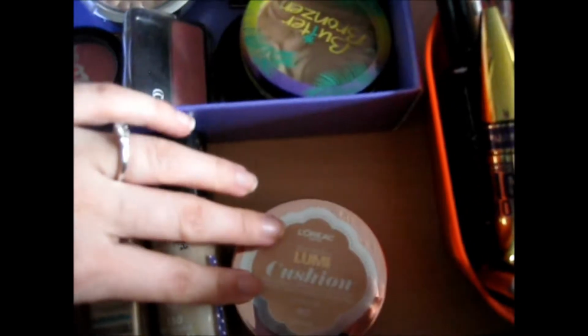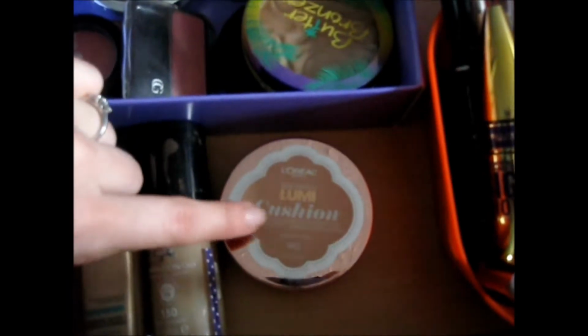Revlon Color Stay is in my project pan, and then L'Oreal True Match Lumi. I need to use this up this winter because it's almost gone and it just looks best on my skin this time of year, so I just need to finish that off.